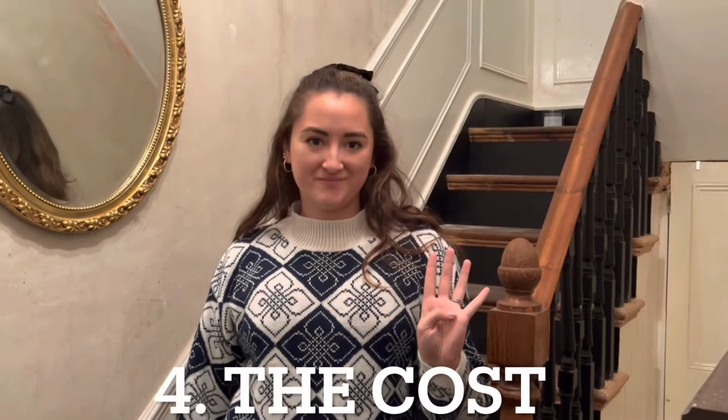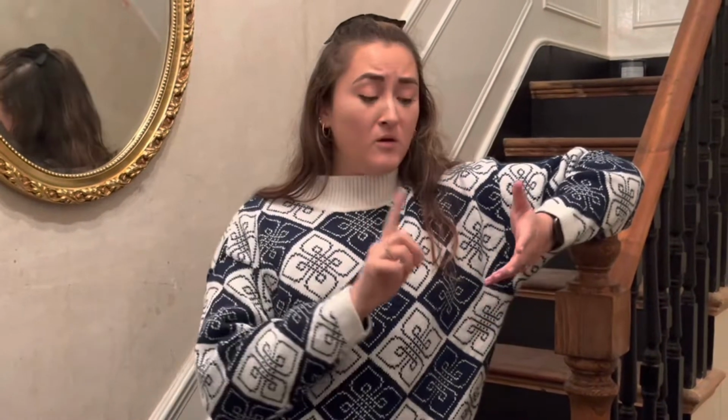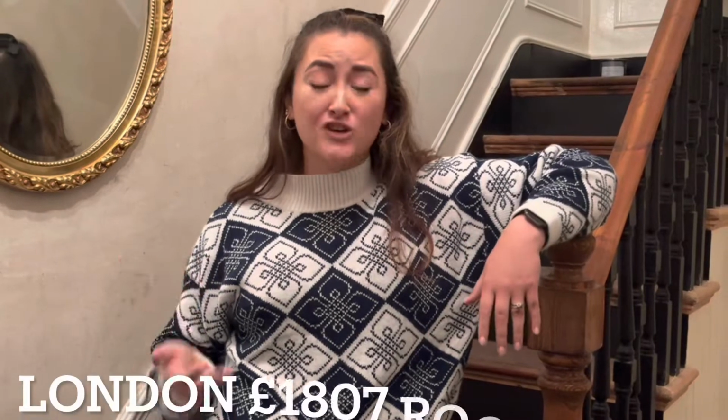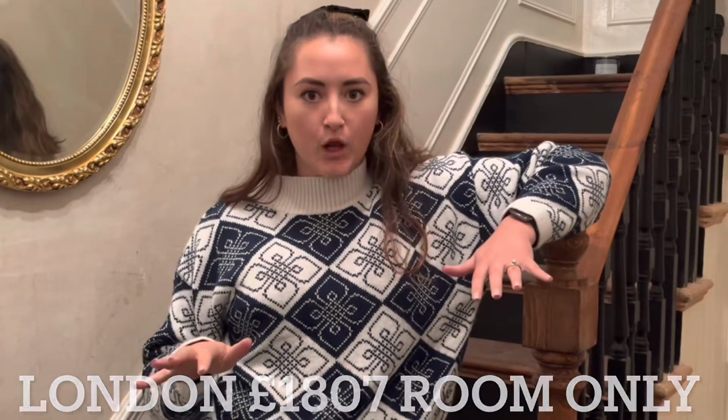And the next category is number 4, cost. Considering that the price included a 3-night stay, breakfast, dinner, drinks, and the facilities, it came to a total cost of £1,119.23. Now, if you compare that to, say, the Four Seasons of London, you're looking at £1,807 just for the room alone. So with that in mind, I think it was actually a really good price.